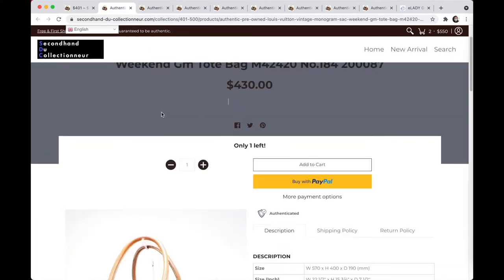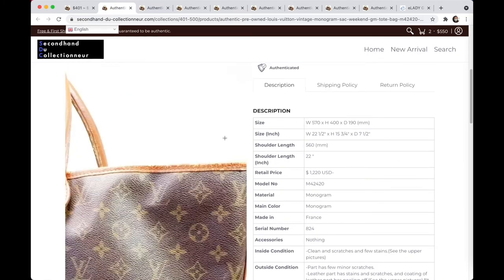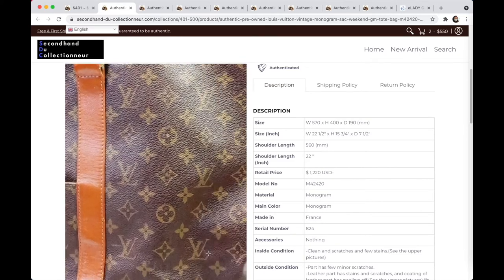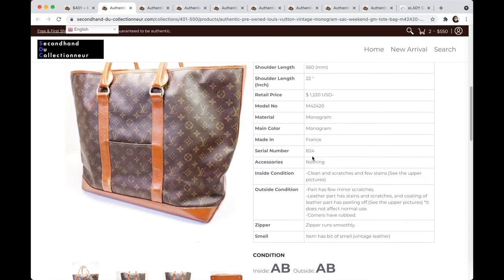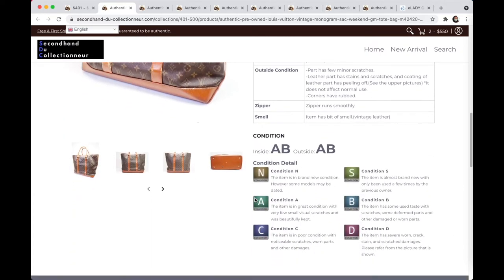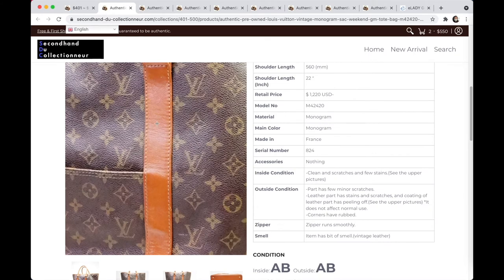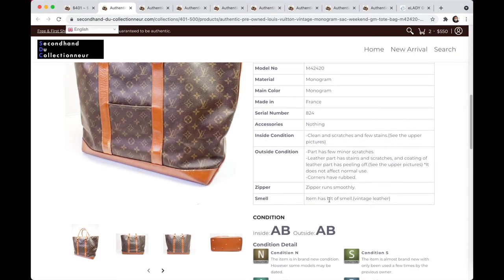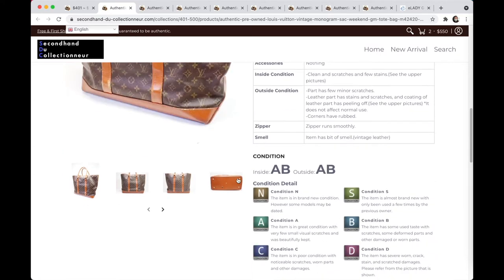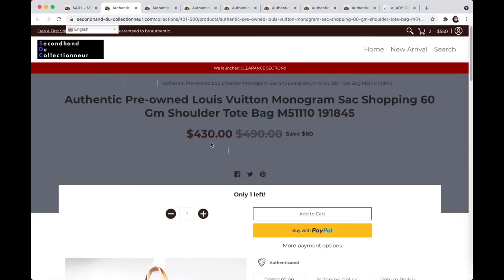It's just as elegant as a Chanel classic flat. Here already. So, weekender bag. It's quite big. It's 57 cm. And serial number is 824. It means it was made in 1982. April. Wow. I think they had this recolored already. It has a bit of smell, vintage leather. Clean and scratches. Okay, if you're interested, this is only for $130.